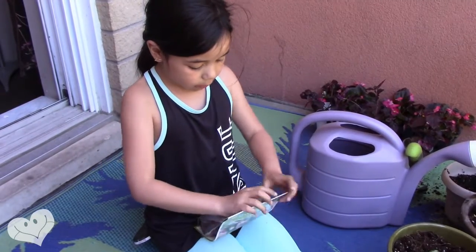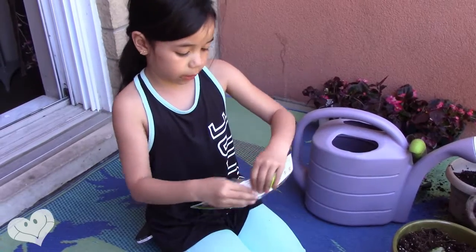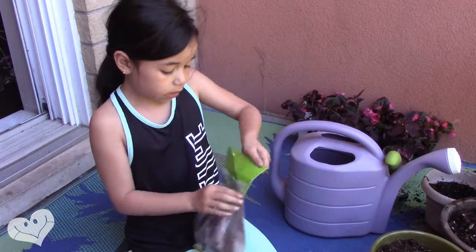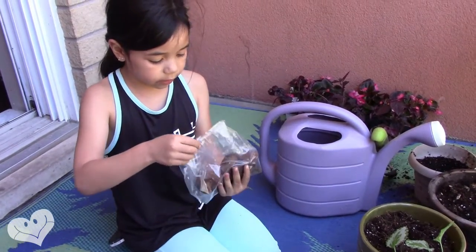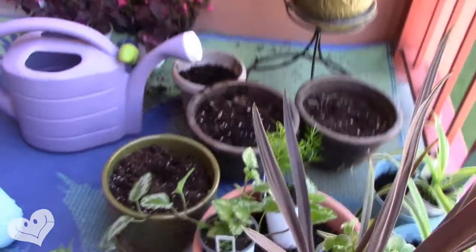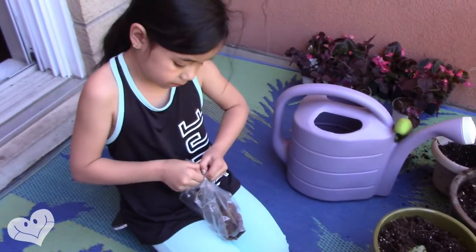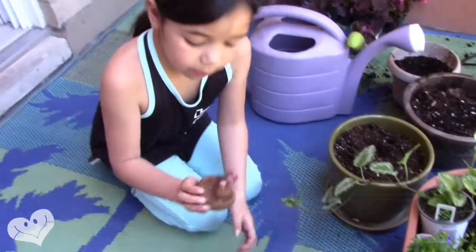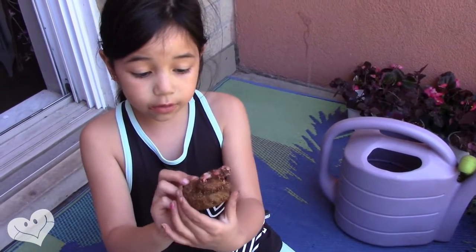So the bulb is the seed. This one is a shade flower, so that's good for us because our balcony is really shady. Okay guys, so we have three bulbs in this bag and we have three pots to put them. I'm having trouble opening them. Dad, can you help me open this? Of course. So my dad helped me open the package and this is what the first one looks like.